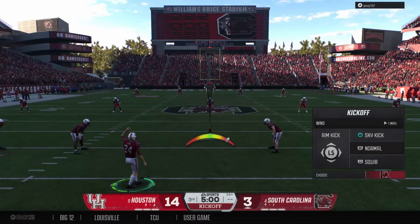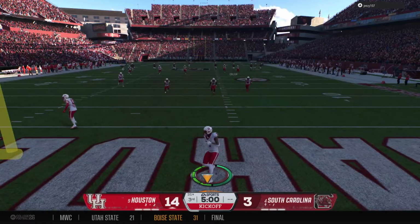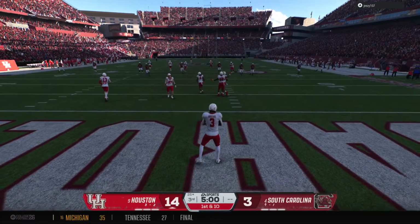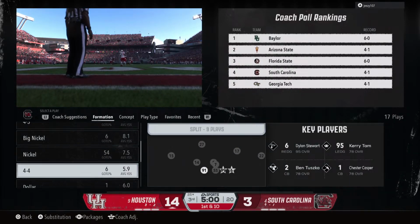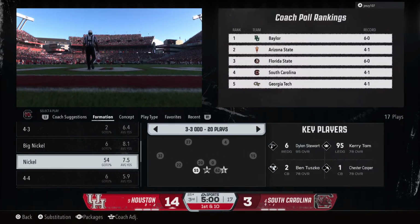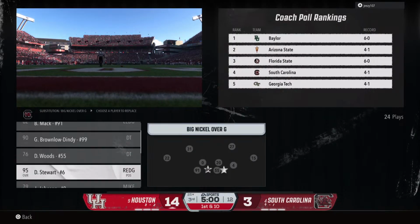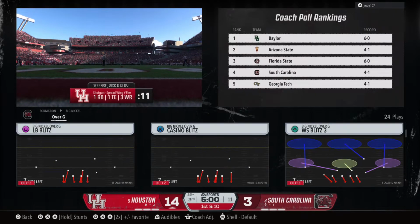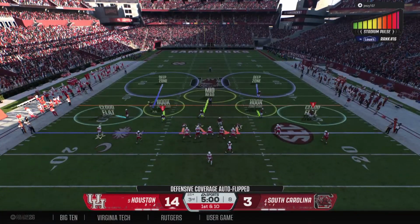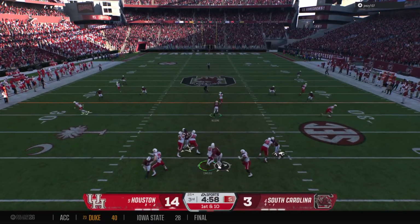The Gamecocks will kick it away to crank up the second half. And no chance at a return here. They'll start this drive at their own 25. The drive starts from their own 25-yard line. They'll start this drive going to the air.